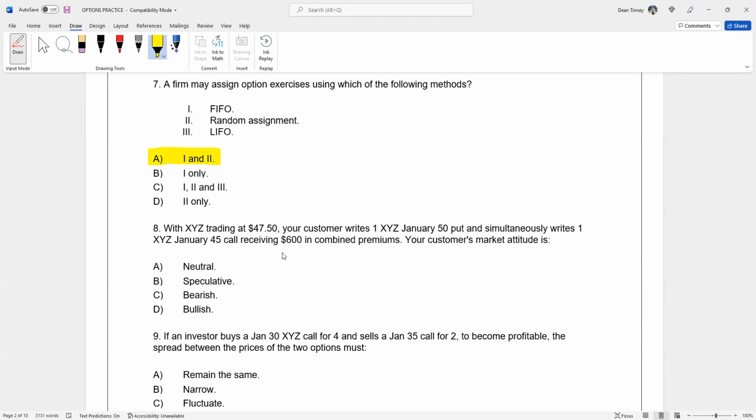I like Brian's question here, but the one that you should be aware of on the test is "except." They'll say a firm may assign an option exercise notice in all the following ways except. And what you're going to be held accountable for on the test is A, FIFO, yep.